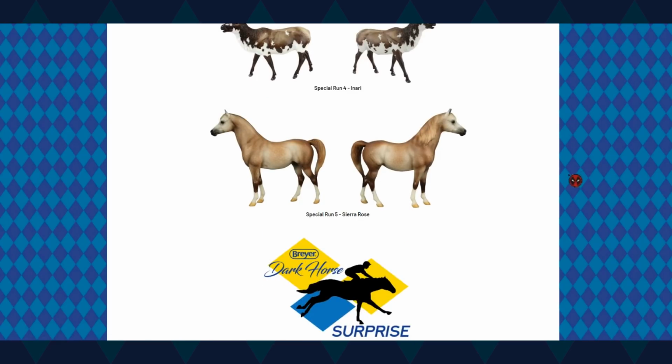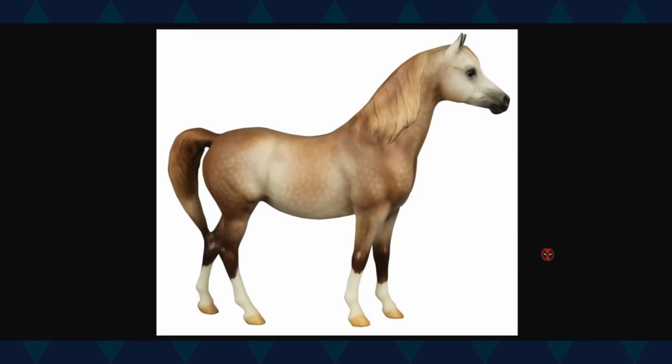Now the fifth special run is Sierra Rose, and I do really like the Pam mold. For some reason I like this model, but I'm not super head over heels for her. I don't really know why. I might like her better in person though, we'll see. She is one I'm probably going to try to get if I can, but she is not my top priority of a special run I want to get.